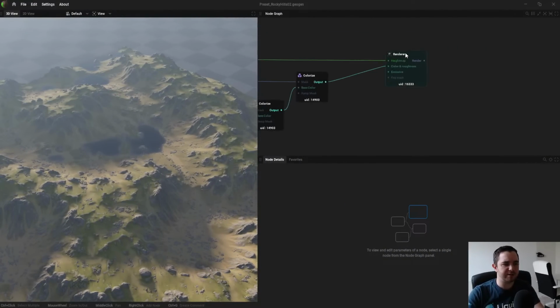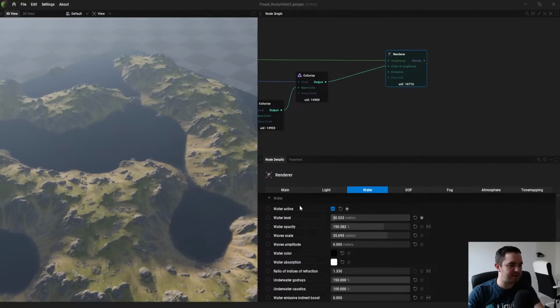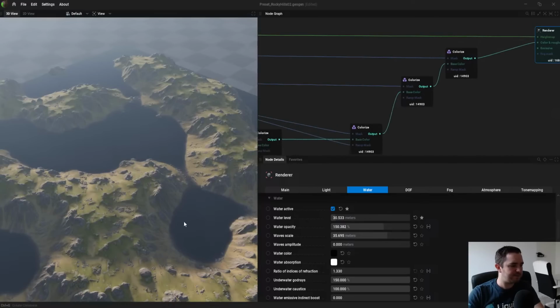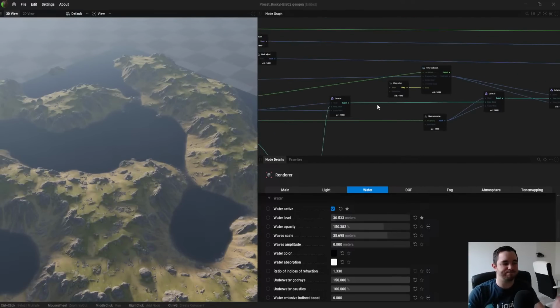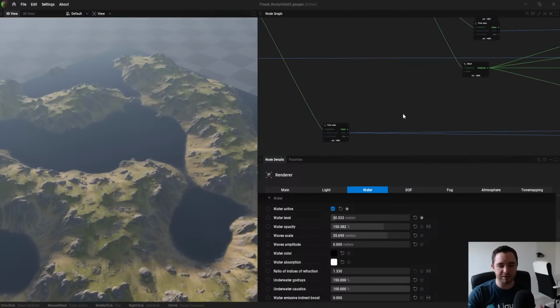So for instance, if I wanted to come to my renderer and go to my water and change my water level, you can flood this terrain. If you had a shore node, which I'm not as well versed with GeoGen as our dedicated artists are right this second. So yeah, every single one is my favorite.